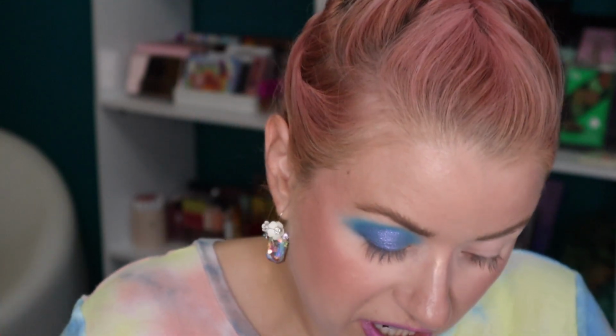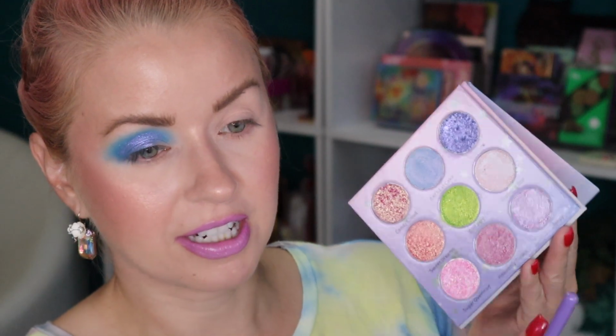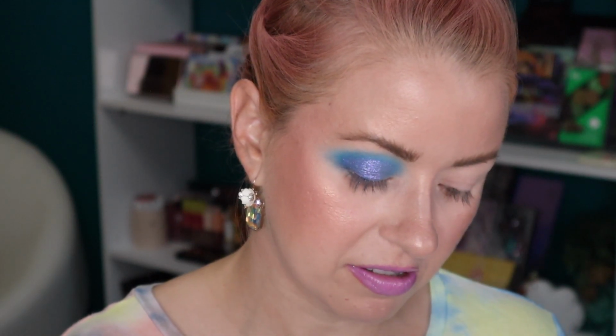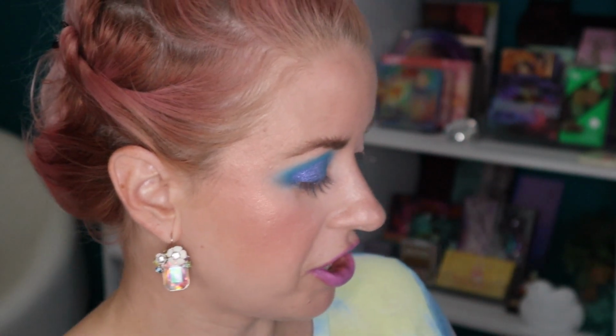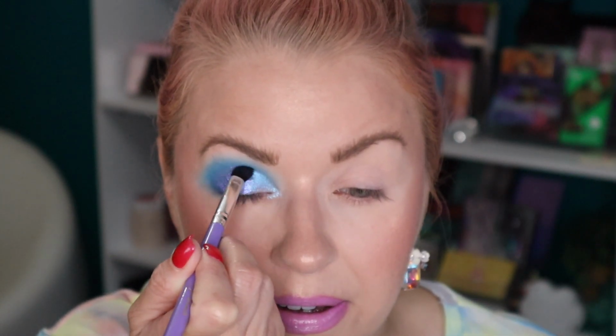Okay, so this brush did a good job. I am going to go down to this shade next. This one is called Shooting Star, and I'm just going to flip the brush around and spray it again. Now this is going to be more of a smoother shade. Oh, wow. See, it didn't look like that at all in the pan.